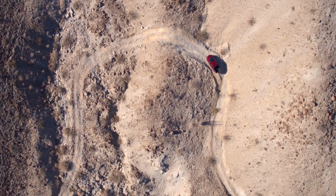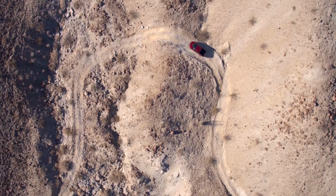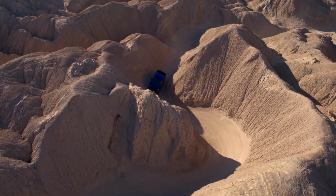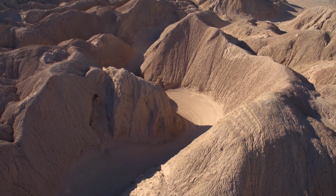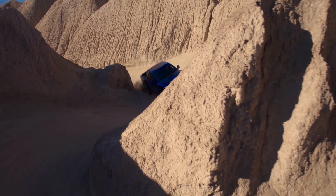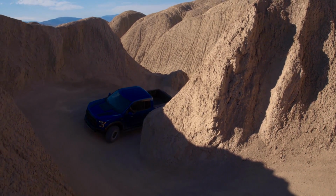What's really interesting as well is how well the Raptor does at higher speeds. It is really meant for 60 to 80 miles an hour off-roading. When I was doing lower speeds than that, it was really kind of harsh, so it was to my benefit to go faster. And yes, I did hit triple digits, and yes, I will tell you that triple digits off-road on the desert feels a heck of a lot faster than on a track. It's a different experience. Then we did some rock crawling.